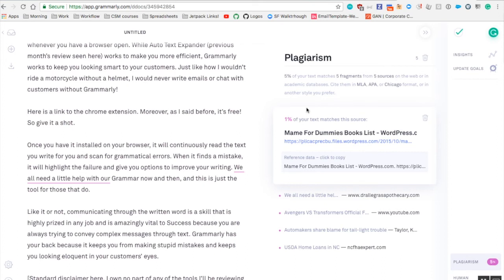1% of your text matches this source. MAME for Dummies book list. I don't think I want to click that link. So 5% of your text matches 5 paragraphs from 5. That's crazy. Like I said, I wrote this, so I must write like other people.